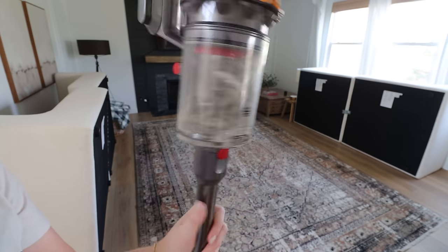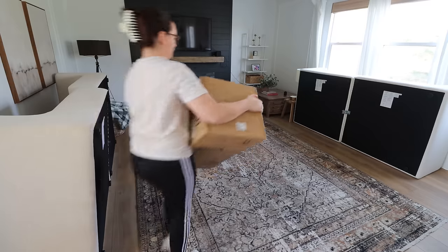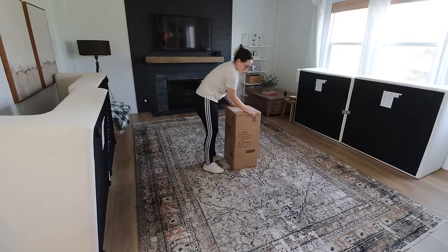Look at everything that came out of the couch. There's some glitter in there, some birthday party glitter, and lots of dog fur. So I am trying this out.